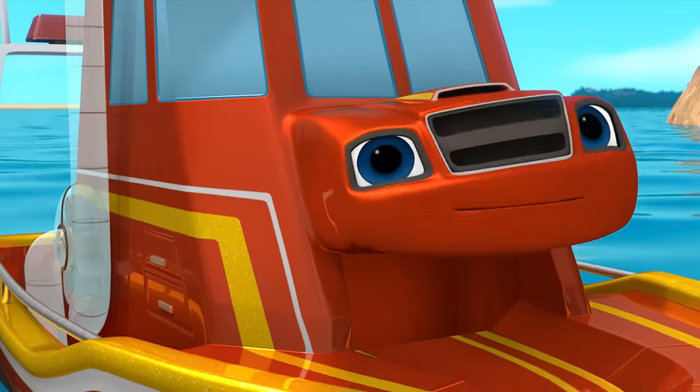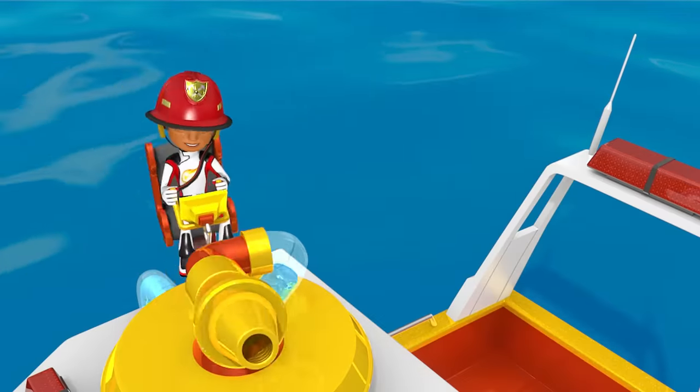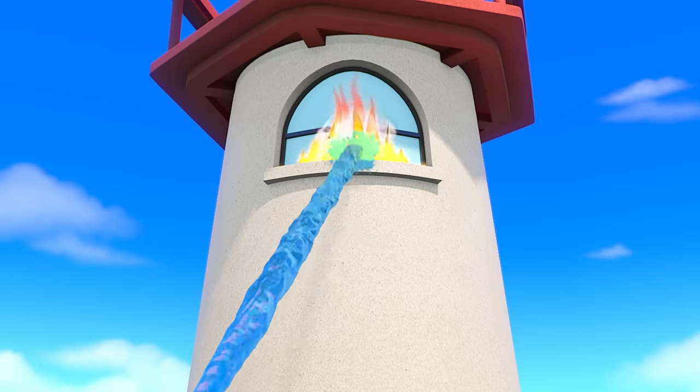Activating fireboat pump. To put out these last flames, should we aim higher or lower? Higher!